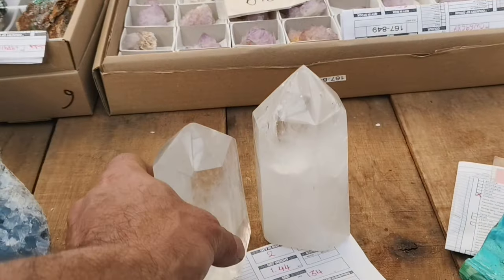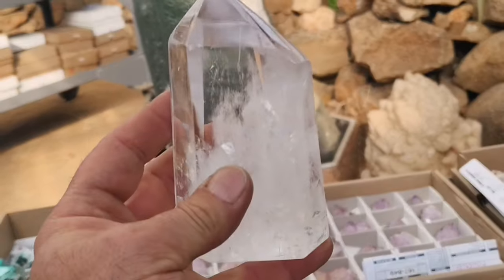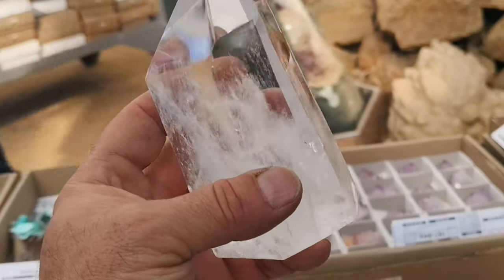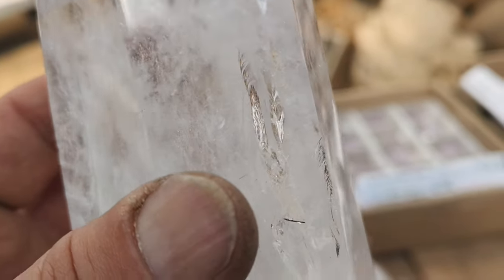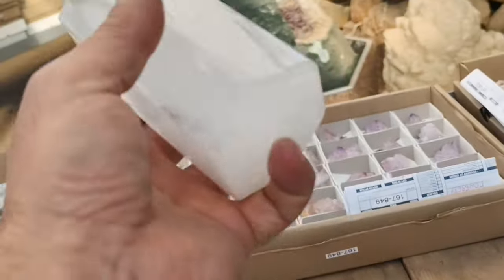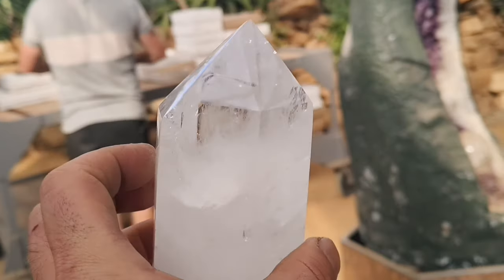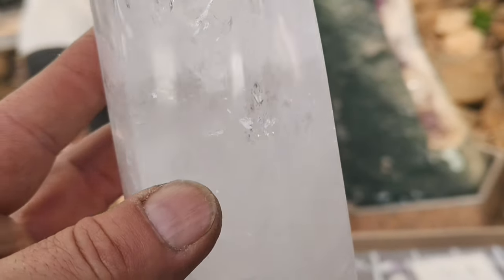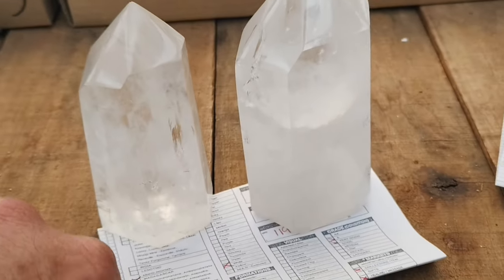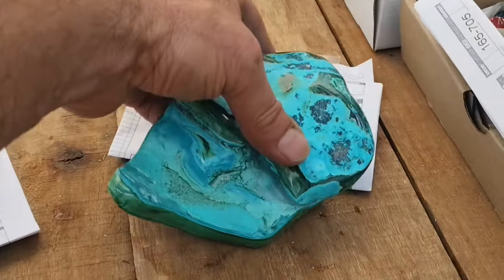Onto some polished quartz points from Madagascar, 1.44 kilos. Very good to A grade. Lovely clarity. It has that beautiful veil there. Sure, that's beautiful. Nice rainbows. Very cool. This is $42 for the 2 points. That is flat 886.